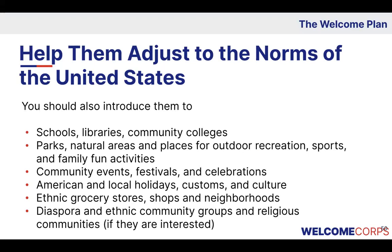Now, in addition, there's some really fun things that we also want you to introduce them to. And that includes introducing them to schools and libraries, colleges and community colleges, places of learning, places where they can go to read a book, or in the case of a library, they can access the internet, and a place where they can learn more about the world, the community around them.